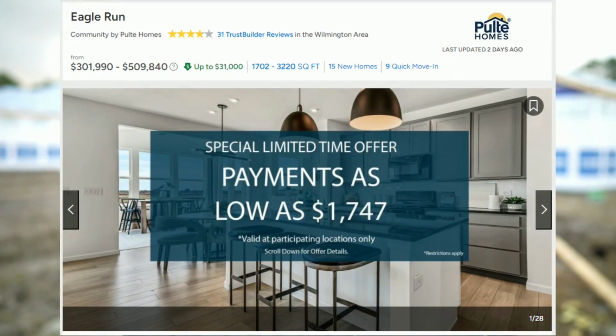The second subdivision we're gonna check out is Eagle Run. This is a higher price point. You see $301,000 to $509,000. They are saying they have 15 new homes available, with price cuts up to $31,000. This is the number 3 new home builder, Pulte Homes. They're saying 15 new homes are available, so we'll see what we really find there.